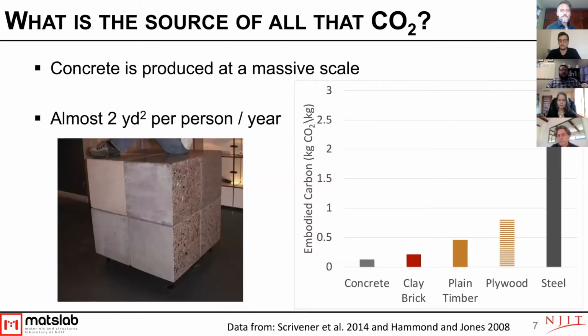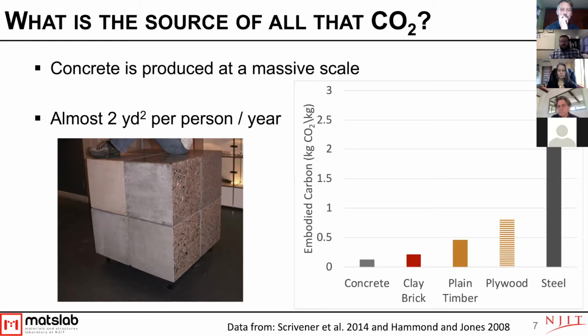In terms of per kilogram unit, concrete has a fairly low embodied carbon compared to other traditional construction materials. But we make so much of it. We make almost 2 cubic yards per person per year for every person in the world. So you can imagine that is just really unfathomable amounts of concrete that we cast every year. And so because we cast so much of it, even though it has a relatively low embodied carbon compared to other materials, the impact is very, very large.